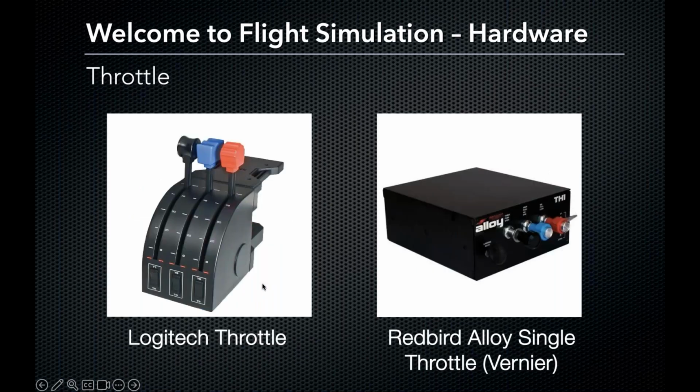A couple throttle options. You may recognize the one on the left, that is the standalone Logitech throttle, which gives you the basics, your throttle, your prop, your mixture, and a couple two-way hat switches. This is great if you want to add two of these and create a 6-lever configuration for multi-engine. Also great if you want to not financially commit too much and figure out if a flight sim is right for you. I like to recommend that Logitech throttle.